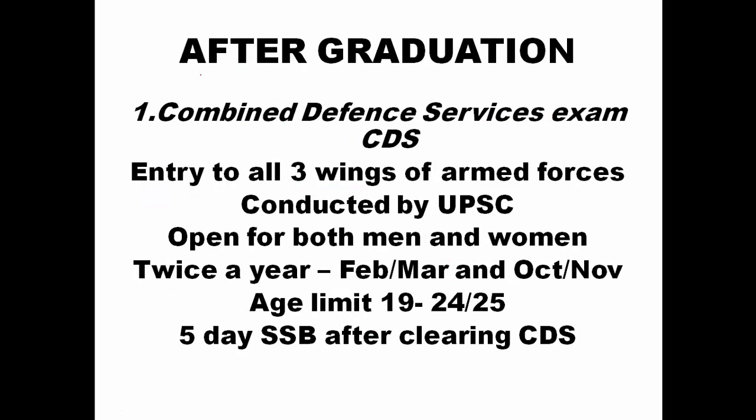Now, the third and the most popular option is after your graduation, a famous exam which is known as CDS, the full form of which is Combined Defense Services Exam. It is held by UPSC every year, and entry to all the three wings of the armed forces is done by CDS. This is open for both men and women.